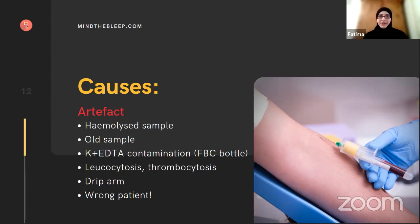And other things, so leukocytosis and thrombocytosis in the blood can also cause high potassium levels. And then technical things when you're taking the blood: if they're having a drip through their arm with potassium in the fluids, you're obviously going to get a high reading if you take blood from that arm. And finally, really obvious, but it does sometimes happen, if you're taking bloods from the wrong patient. You can usually tell because it will be quite different from their previous bloods, but just double check that you've got the right patient you're taking blood from.